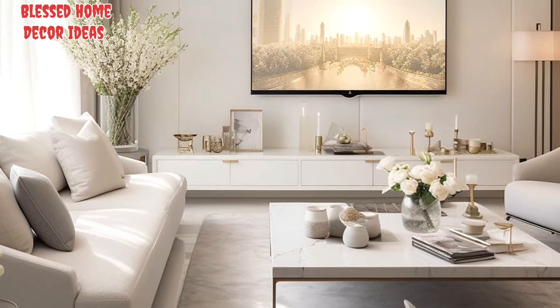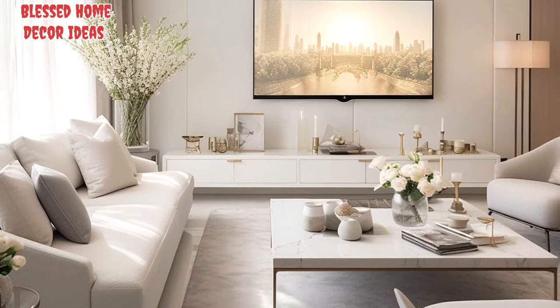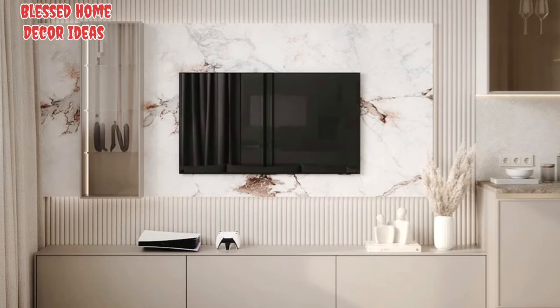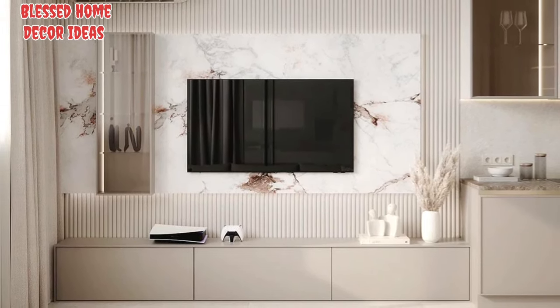For a cohesive wall, be sure that your wall accents and photos stay within the same color palette. Won't you opt for molding, as it is great to dress up any wall, and placing it behind your TV stand will make it part of your focal point.